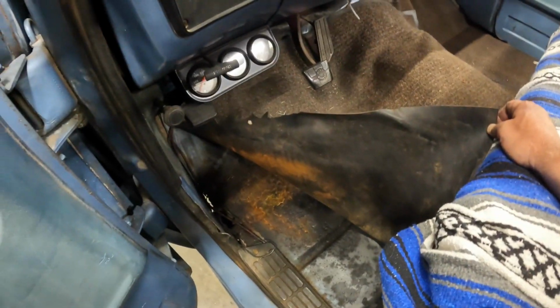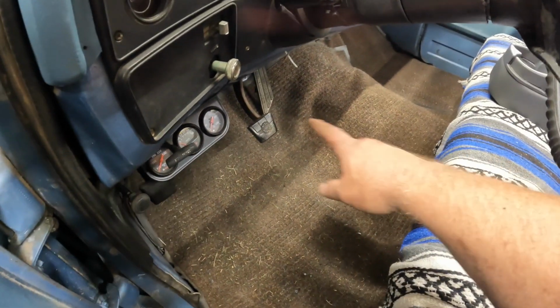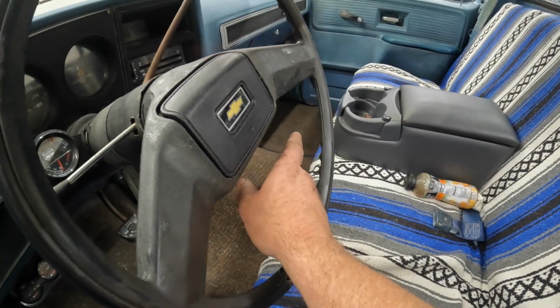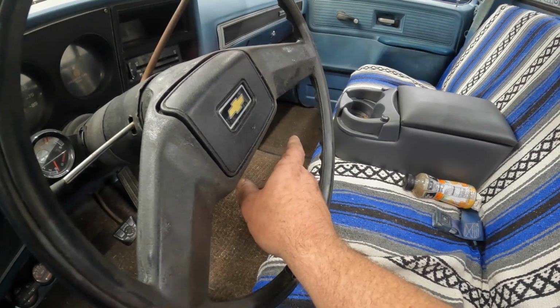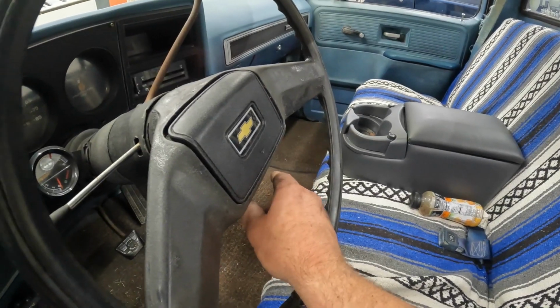But you can see it's still got water getting in. There's a hole right there. The metal's real thin over there on the trans tunnel. There is a giant hole over there in the passenger floor. I put a pretty good sized piece of metal down right there, just screwed it down just so Jackson's foot wouldn't fall through.